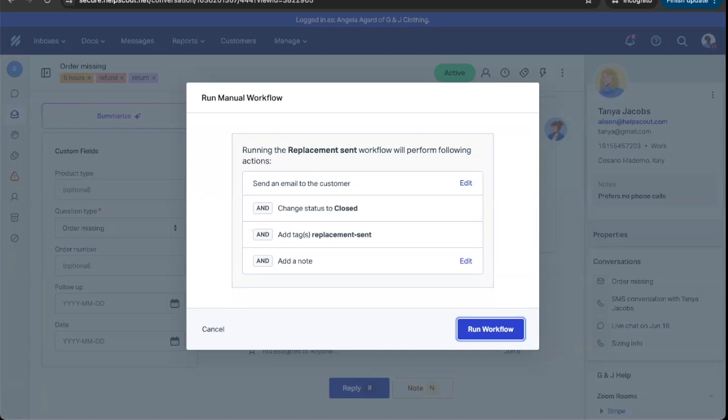And manual workflows are always there for me to run whenever I want. They don't run automatically like automated workflows do. And we're going to get into those in just a moment here. But you can run these on a one-off basis. So if you find yourself answering the same types of questions and doing the same repetitive actions with them, you can handle those with one click instead of, say, 8 to 10 different clicks.